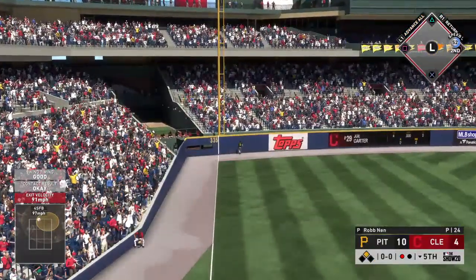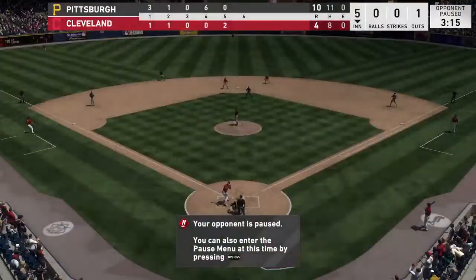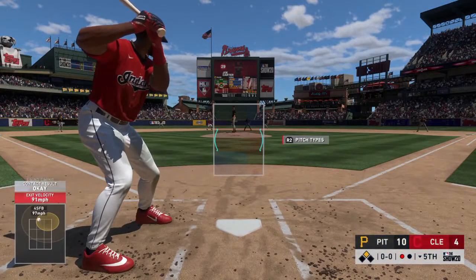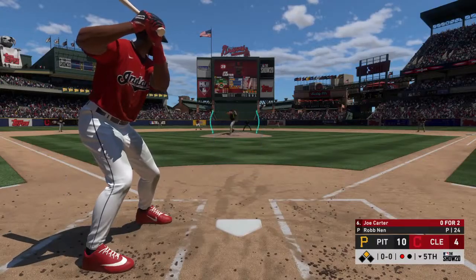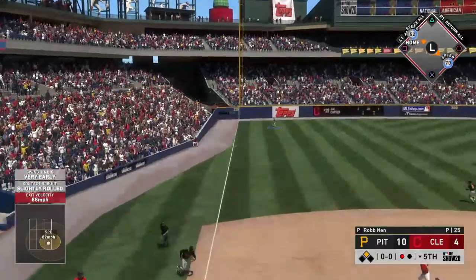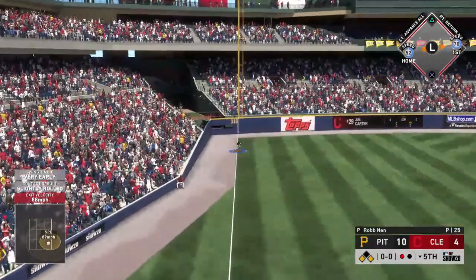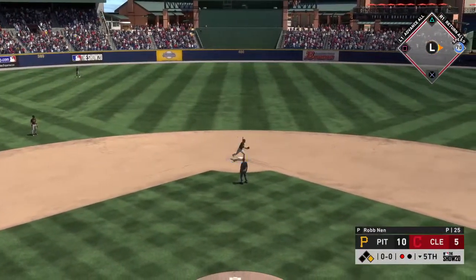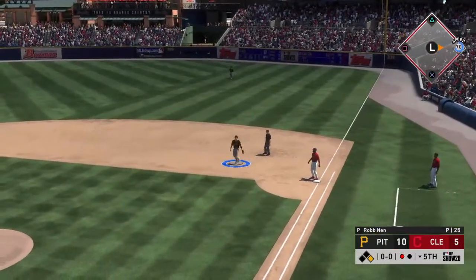Running hard. He's digging for second. And that one skips up over the wall for a ground rule double. Stepping in now, Joe Carter. Grounded down the third baseline. A dive, but he can't make the play, and it's down the left field line. The runner from second scores as they inch a bit closer.